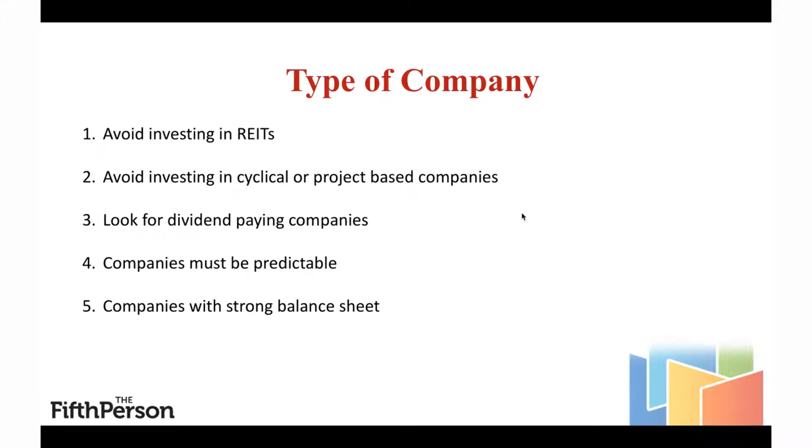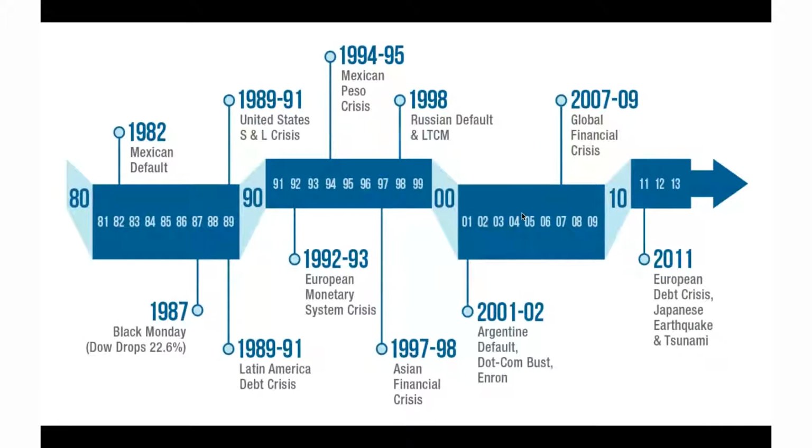So when is the best time to invest? It is to invest during a crisis. Okay, so you can see that throughout the years, there's always crisis all around. Throughout the years, you always experience crisis.